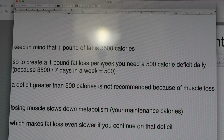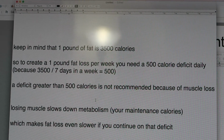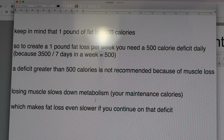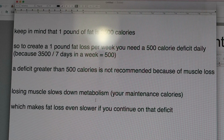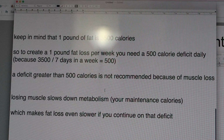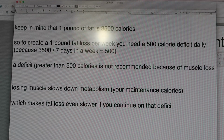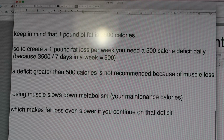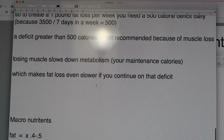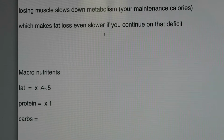I don't recommend a deficit greater than 500 calories because of the muscle loss. When you lose muscle, you slow down the metabolism even more, which slows down the fat loss if you continue in that deficit. For most people who don't really need to lose weight but just want to both build muscle and lose fat, I recommend eating at maintenance, especially if your weight is already at your ideal for your height. I recommend eating at maintenance and then just following the right macronutrients for your body.